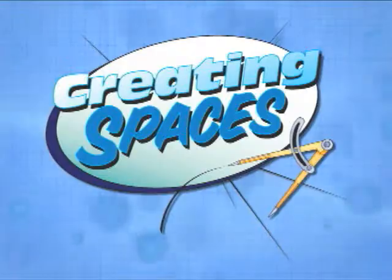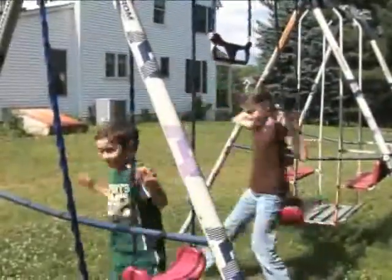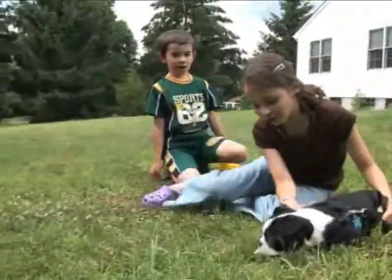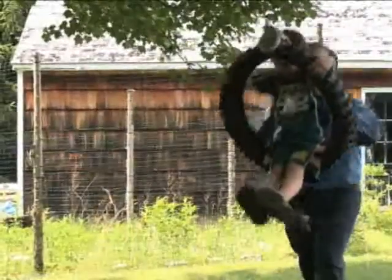Welcome back to Creating Spaces. When Mark and Liz Dalmagala moved into their home, it was perfect for their family. But as their kids started getting older and a family member moved in, they realized they were running out of space. So they turned to Total Basement Finishing. With the kids growing up and all their toys and games everywhere, we were really running out of space. And at first, we didn't think the basement would be a possibility.